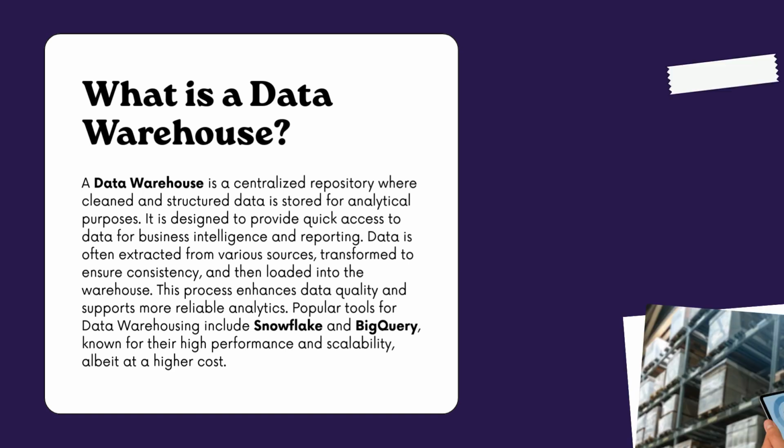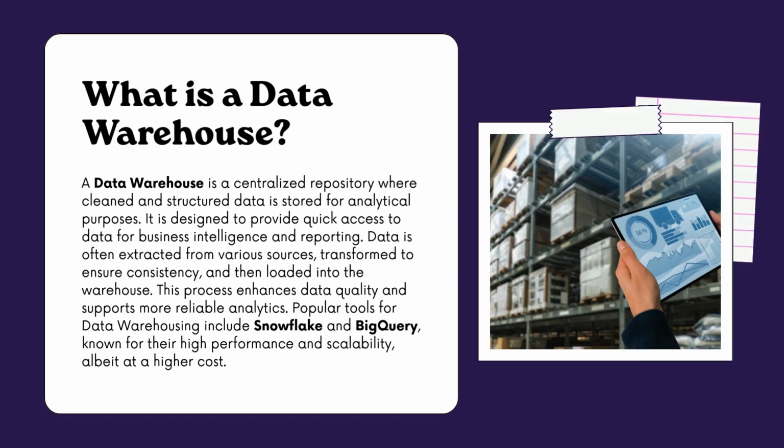Now let's talk about the data warehouse. Unlike a data lake, a warehouse stores cleaned, structured, and processed data, ready for analysis. It's optimized for performance, so it's fast, reliable, and great for business intelligence and reporting. But it's more expensive, and it usually can't handle raw or unstructured data well. Also, you have to transform the data before loading it. That's the traditional ETL approach. Popular tools: Snowflake, Google BigQuery, Amazon Redshift.